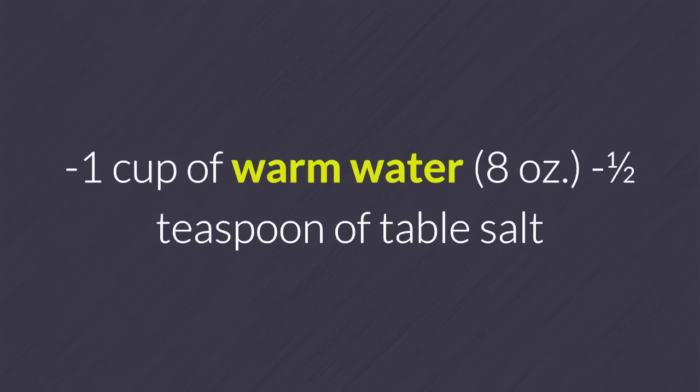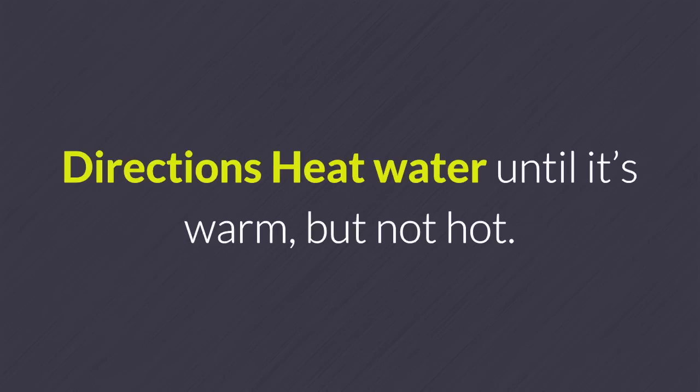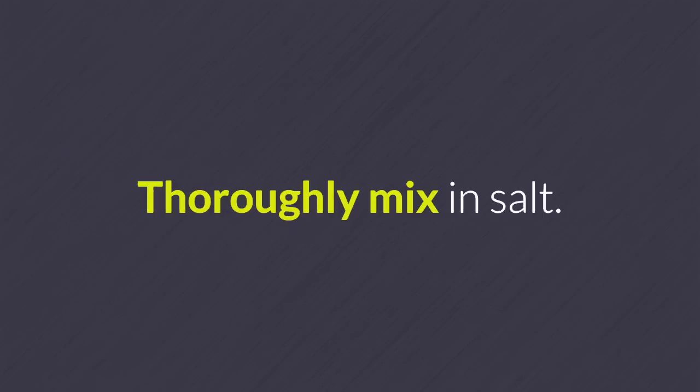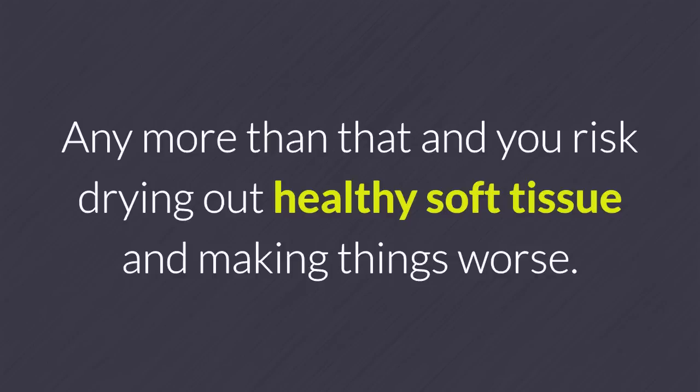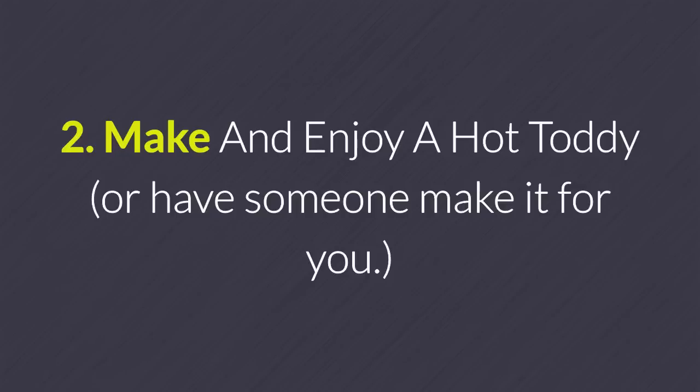You will need: 1 cup of warm water, 8 ounces, and 1/2 teaspoon of table salt. Directions: heat water until it's warm, but not hot. Thoroughly mix in salt. Gargle. Repeat 3 times throughout the day as needed. Any more than that and you risk drying out healthy soft tissue and making things worse. Gargle salt water.